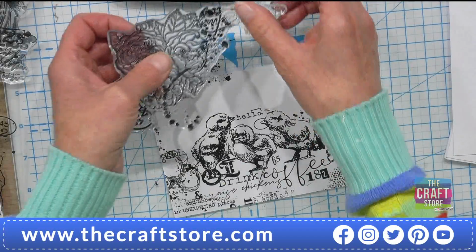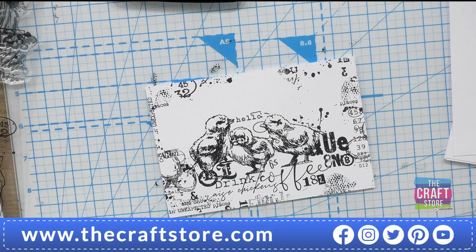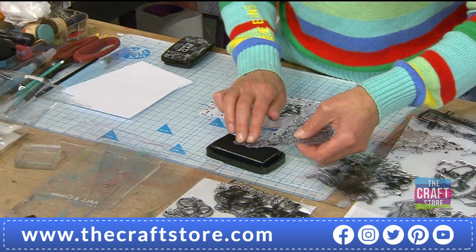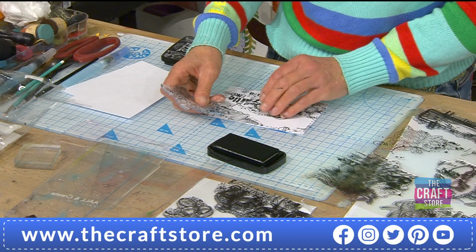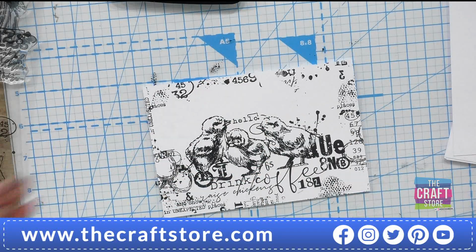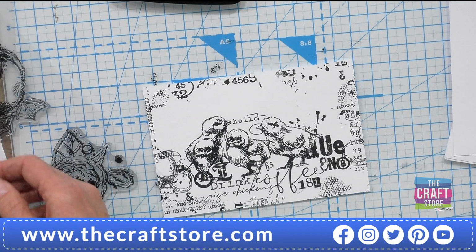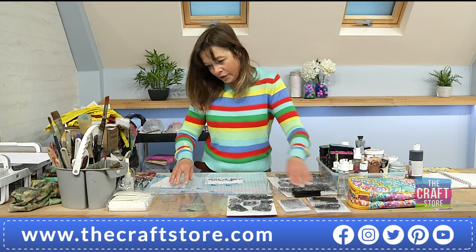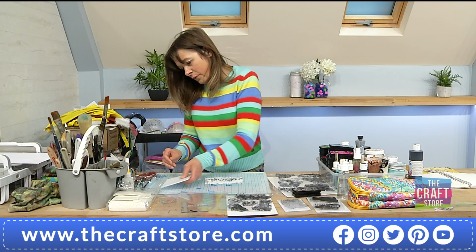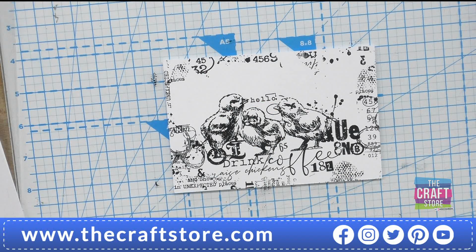And all I'm doing is inking, but then just putting pressure exactly where I want the image to transfer, that's where I'm putting pressure, like so. Right, that's enough, because I don't want to overdo it. Don't over-egg it. Right, so let's go for it. So we've got a really quick topper, but it's the colouring in that will make this pop. It'll bring it all to life.